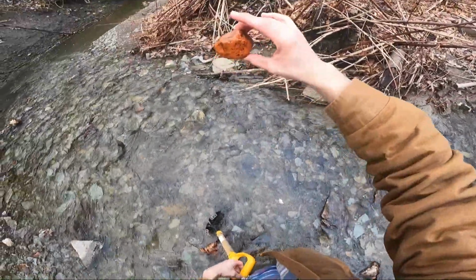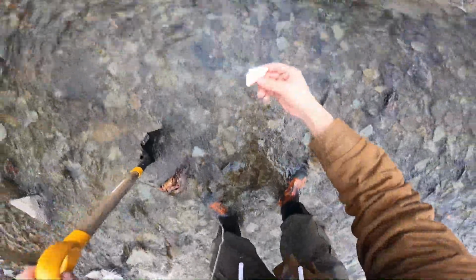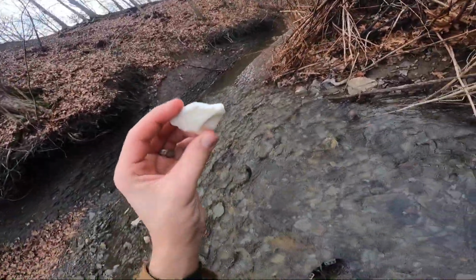Look at that. Got an old weird brick piece here. He's just hanging out. I'm not gonna keep him though. Let's check you out. Woo! Okay guys, I'm pretty sure. Let's check this out together.